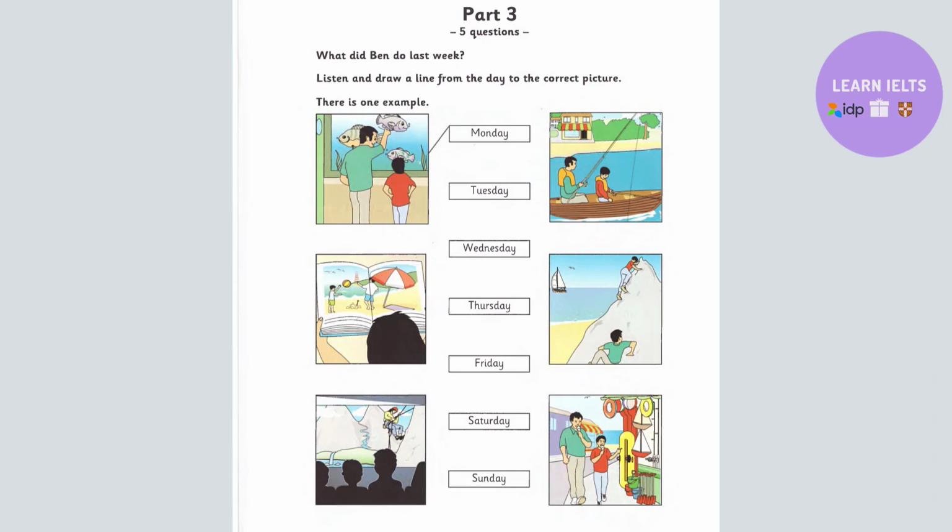5. The weather was great on Sunday. Did you go in a boat then? No, but we went to the beach. What did you do there? Well, I bought a book in the village shop, and I sat on the sand and read it. What was the story about? A boy who goes on a holiday to the beach.